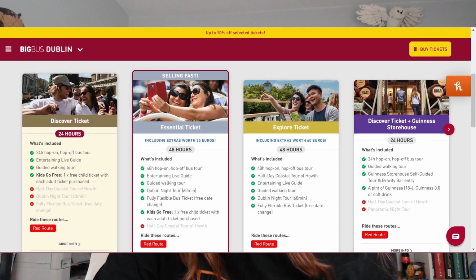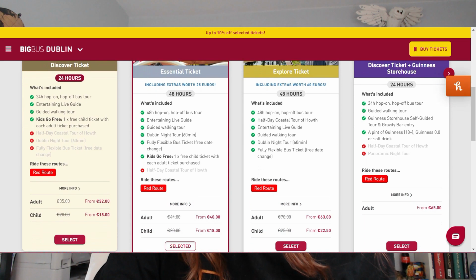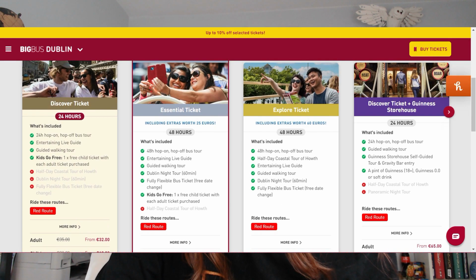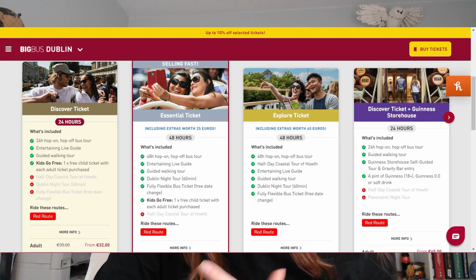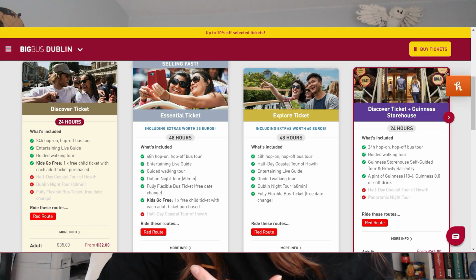We ended up getting the Essential ticket because it included 48 hours of transportation around the city for just 40 euros a person. It also included a night tour of Dublin, which I thought was really awesome. And then if you want something a little more involved, you can also get the Explorer ticket or the Discover ticket, which include tours to the coastal area of Howth or the Guinness Storehouse.